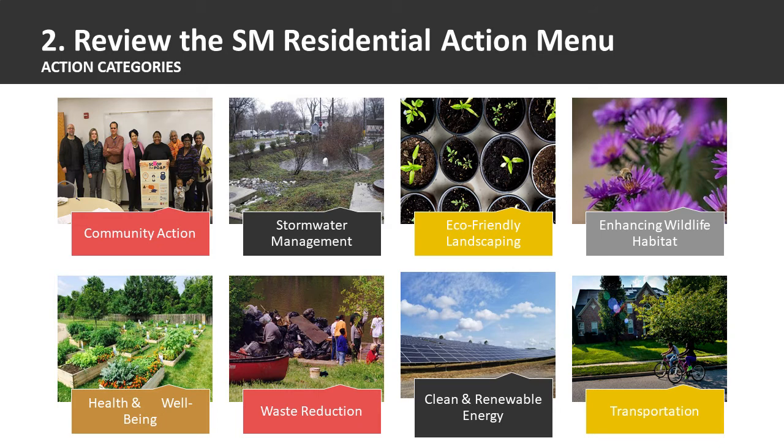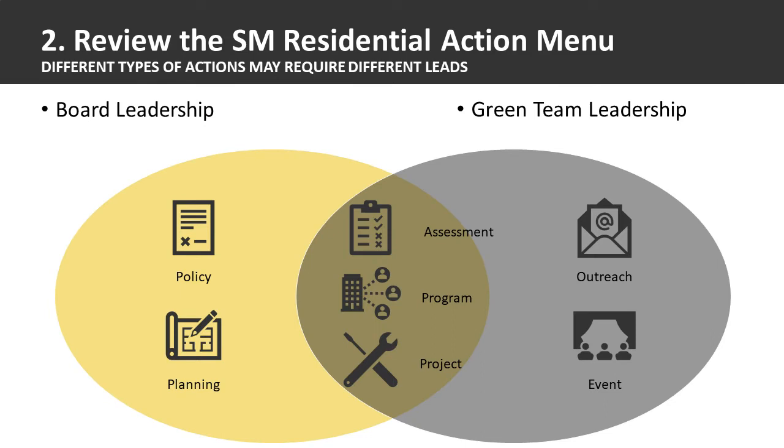For each action category, the action menu provides a range of action types. These include policies, planning, and assessments, programs and projects, as well as outreach and events. For policy, planning, and assessment actions, Green Teams will likely serve as advocates and advisors to the board who will ultimately need to take the lead on passing new rules or commissioning community-wide plans and studies.